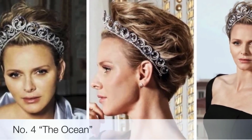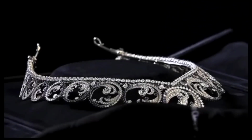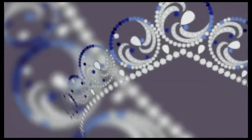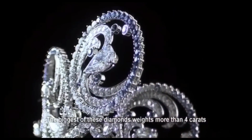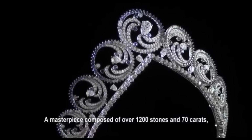Fourth on the list is the Ocean Tiara. The Ocean Tiara was a wedding gift from Prince Albert II of Monaco to his bride, Charlene Wittstock, for their 2011 nuptials. It was made by Van Cleef and Arpels, an official supplier to the Principality. A necklace that can be worn as a tiara, it was designed especially for Charlene. In honor of her background as a swimmer that went from the coasts of South Africa to the coast of Monaco, the necklace is composed of circular elements that evoke the water and foam of the ocean through more than 1,200 gemstones and more than 70 carats total.